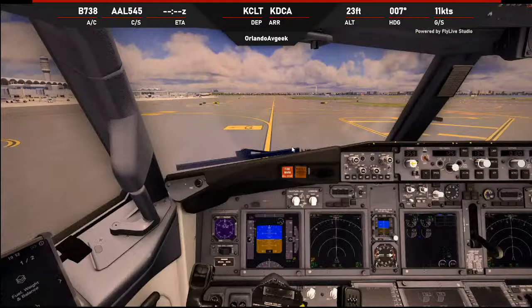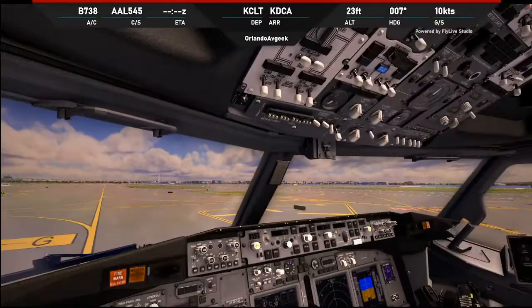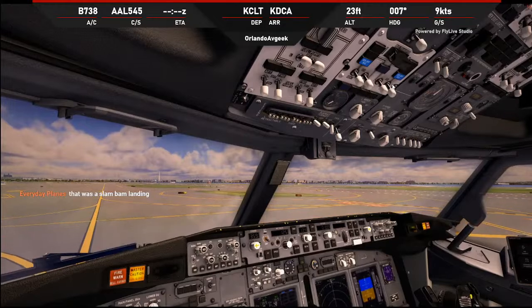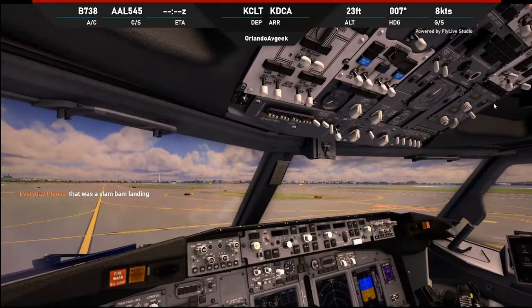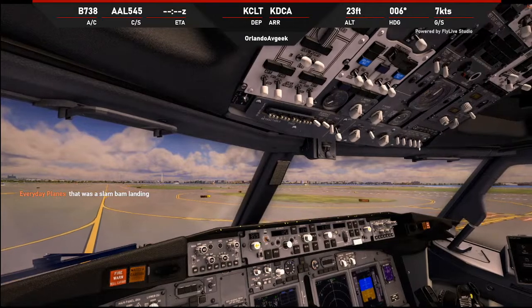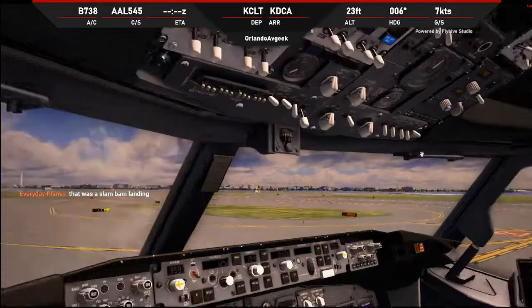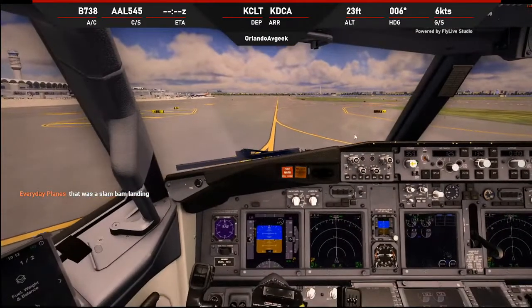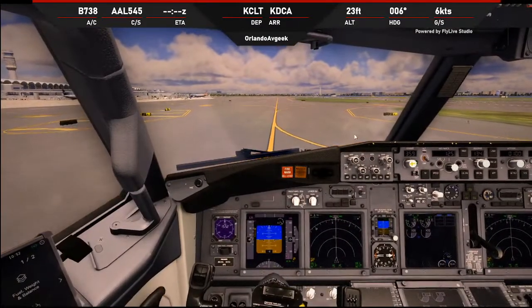Right? Alright, AP is on. We can go APU on. Bleed is on. Generator 1, generator 2 off, and the bleed is off. Wheel well lights can come off, so we don't blind the ground crew. Once again, we'll turn off our taxi lights in a second.